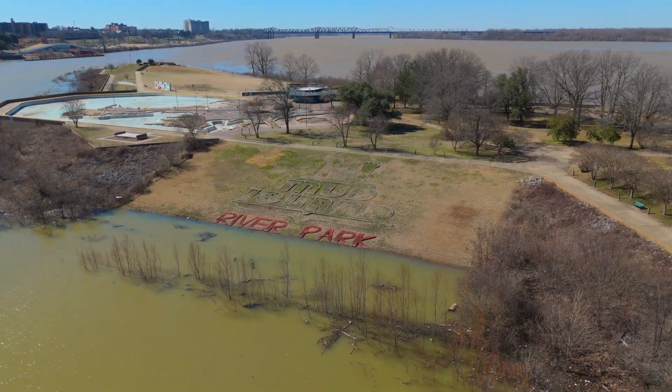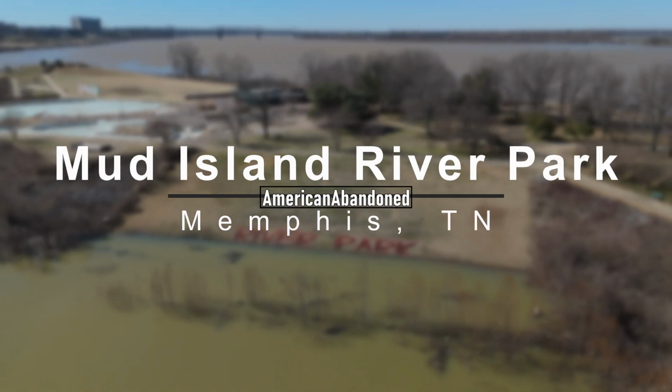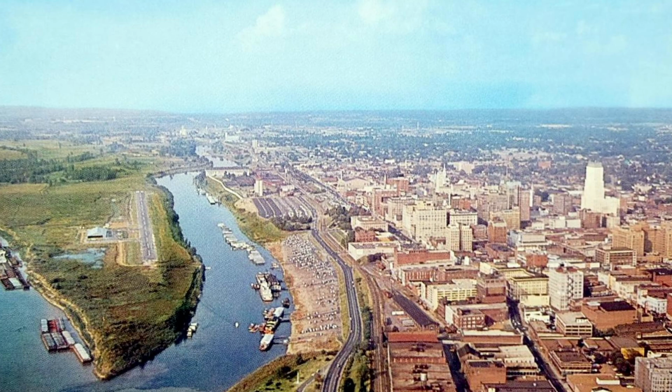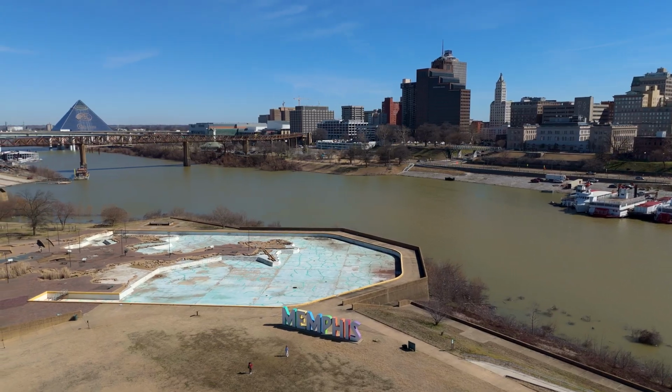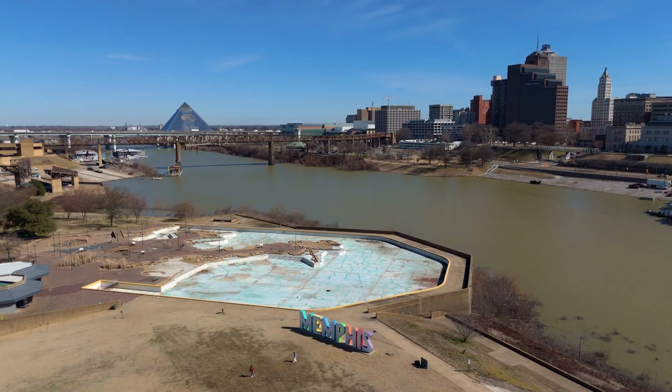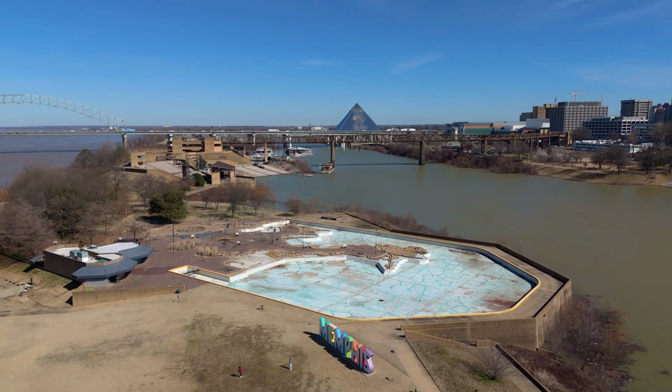Now let's talk about Mud Island River Park in Memphis, Tennessee. Before it opened as the river park we know today, the land was home to the downtown Memphis airport. That was before the new bridge was constructed. But that's ancient history in the terms of Memphis lore. While the river park is in shambles today, it was originally opened in 1982 and was host to some really intriguing features, all of them noteworthy in their own right.